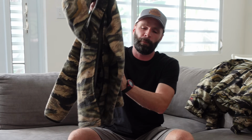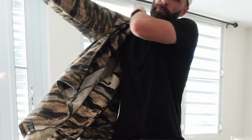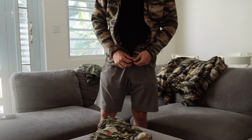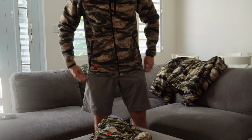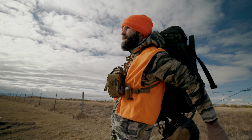All right, so let's jump into a couple of the layers. This is their stealth wool jacket. This is probably my favorite layer from Origin. Let me throw it on here real quick for you. I use this a ton, pretty much on all of the hunting I did this last year. I like the fit of it. I like the look of the camo pattern, right? That's gonna be personal preference.